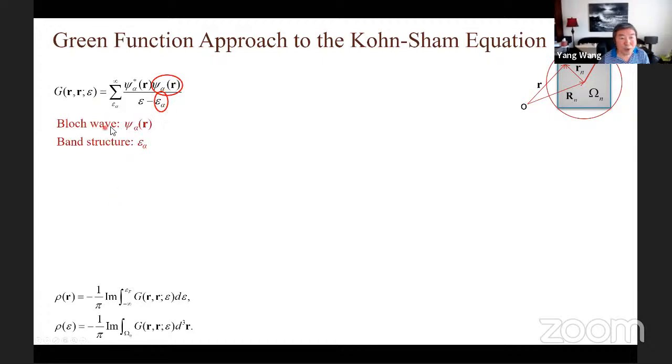This function is a Bloch wave or Kohn-Sham orbital, and this epsilon sub alpha is just the band structure. But this is kind of useless, because if we know this Bloch wave, why do we bother to calculate the Green's function? We can use the Bloch wave to calculate the electron density directly without going through this, right? So this is essentially useless. Another thing is that in order to calculate a Green function, we have to sum over the band structure all the way to infinity. In principle, that's true for the Green's function. So why do we bother with the Green's function?